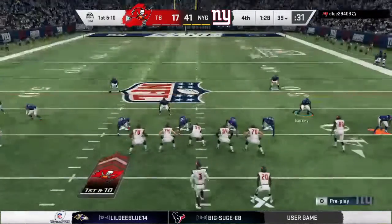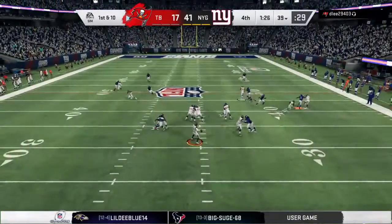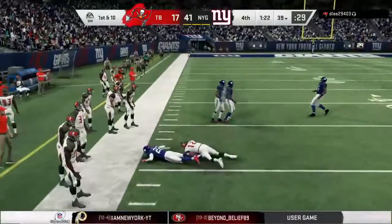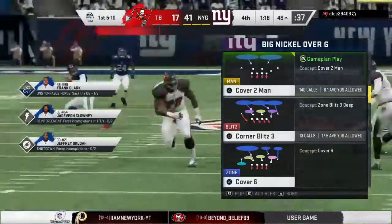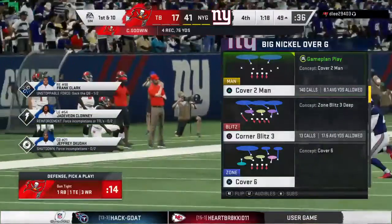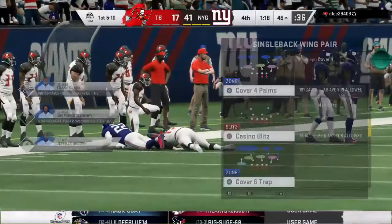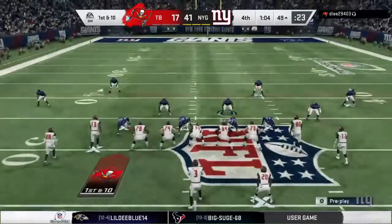So from the 39 now, they'll come up on a 1st and 10. From the shotgun, it's Winston, looking for Godwin, and he's got him complete. And he'll be taken down, but not before he works it past the 50. That's good for a Buccaneer first, a pickup of 12 yards. First down, Tampa Bay. So signs of life in what's been a dormant offense in this 2nd half.